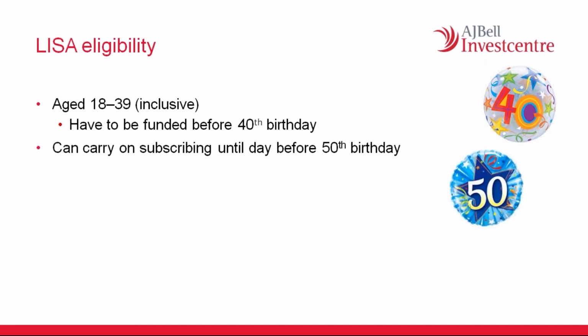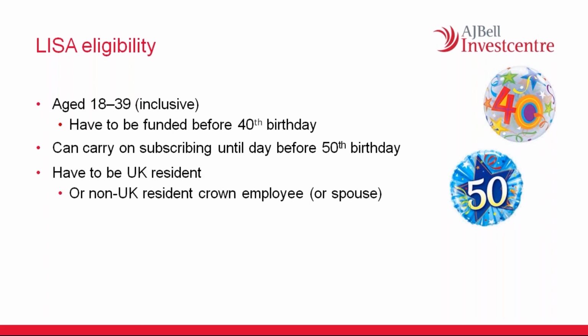People can continue paying into the lifetime ISA until they are 50, but not beyond. And again, this is the day before their 50th birthday. The client has to be resident in the UK unless they're a Crown employee or a spouse of a Crown employee, when they're taking out a plan and when they are paying into the plan. If they move abroad after taking out a lifetime ISA, then they have to stop subscriptions.